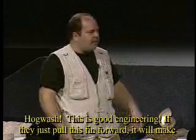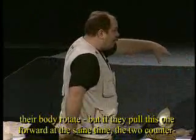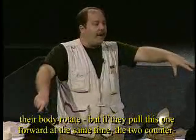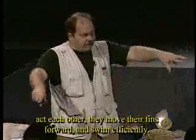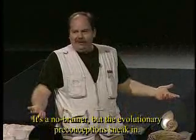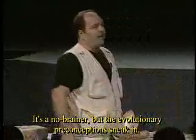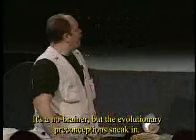The reason they do that is because if they just pull this fin forward, it's going to make their body rotate. But if they pull this one forward at the same time, the two counteract each other, they move their fins forward, and they are able to swim efficiently. It's a no-brainer. But again, the evolutionary preconceptions sneak in.